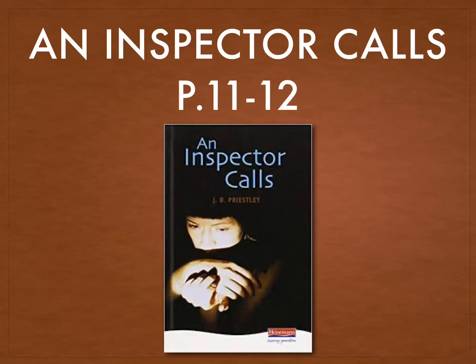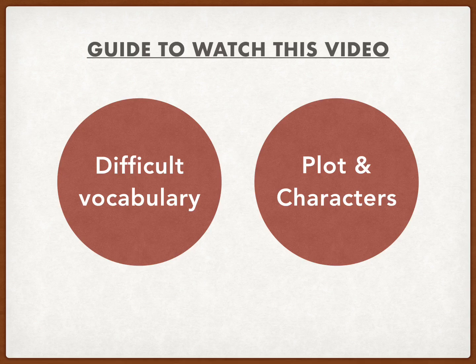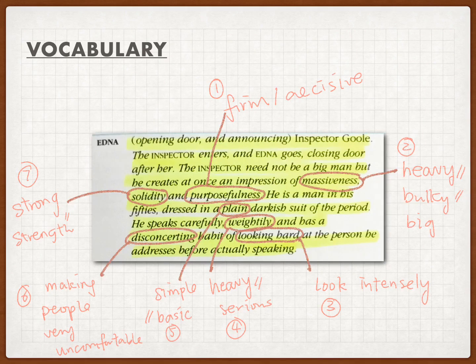This video is going to explain page 11 and 12 of your book. Like previous videos, I'm going to explain the difficult vocabulary first, and then I'll talk about the plot and characters. Let's start. Page 11 of your book. So Inspector Gould just arrived, and Edna went to answer the door. Let's take a look at these words.